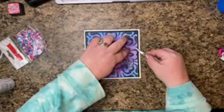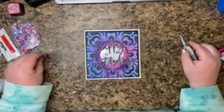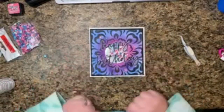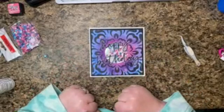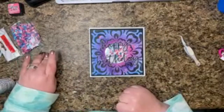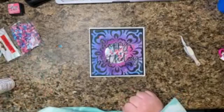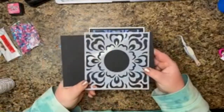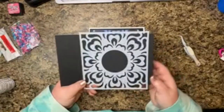Alrighty. So there we are. Done with our shaker. 6x6 shaker card. Mermaid Kisses sequins. The Heatwave Stencil. Let me show you that one more time. This is the Heatwave Stencil. Put this on a piece of black so you can see. Isn't this beautiful? You guys got to grab this. I'm telling you, this is a fantastic stencil.